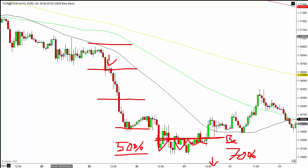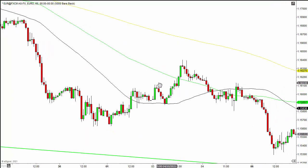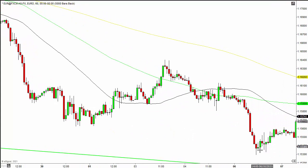So if I take the pen off here, if I now just bring this chart forwards, we can see that ultimately it does get down to my ultimate target. Okay, so it gets down to my target.